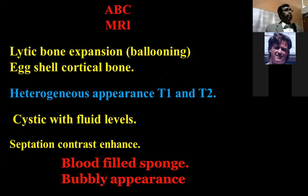So what would you expect in the MRI of the aneurysmal bone cyst? You will find a lytic bone expansion. There is eggshell cortical bone, heterogeneous appearance in T1 and T2. You will find cysts with fluid levels, and you will find septations, and these septations take contrast enhancement. So to summarize the pathology of aneurysmal bone cyst, it is a blood-filled sponge, bubbly appearance.